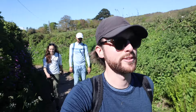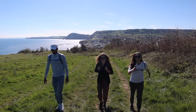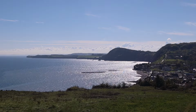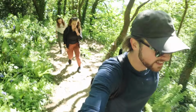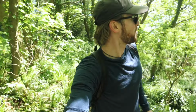Oh man, this is beautiful. So green and lovely. Nicely done. This is beautiful. Okay, now we're hiking up the jungle. It is so green in here. And steep. And steep, ooh, but seriously beautiful.